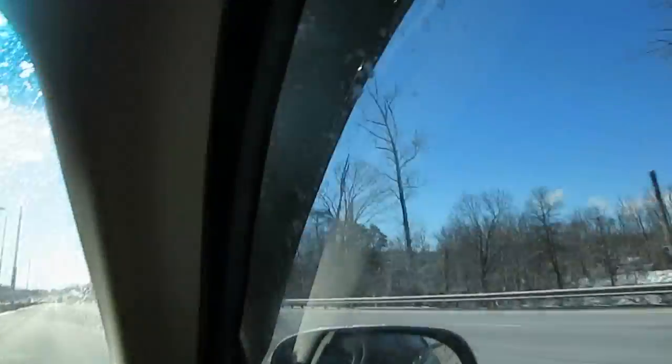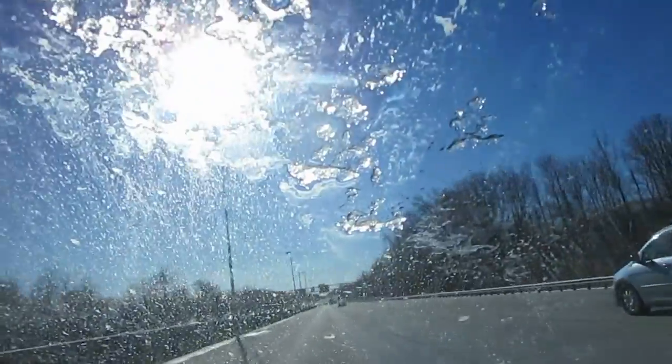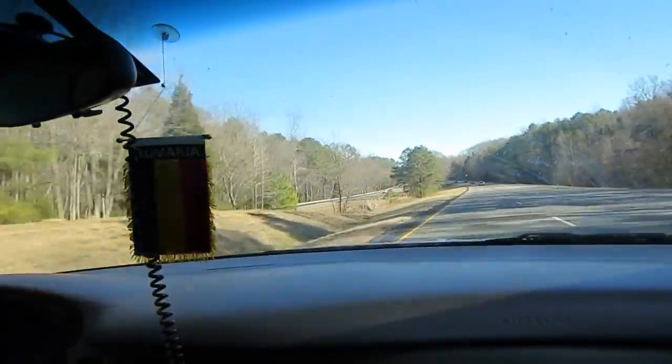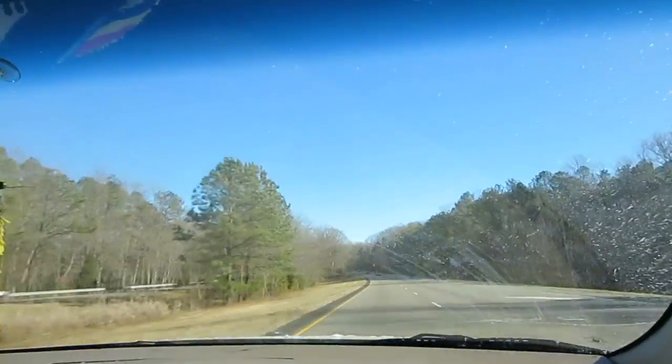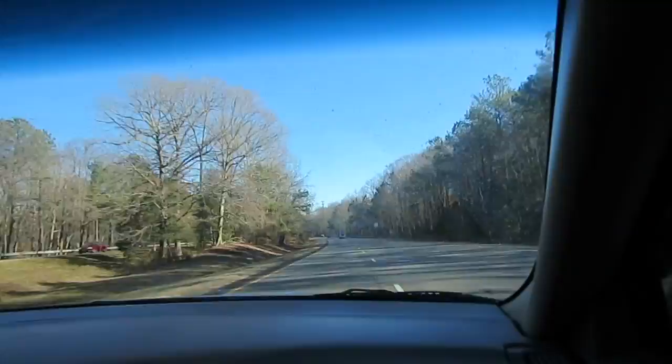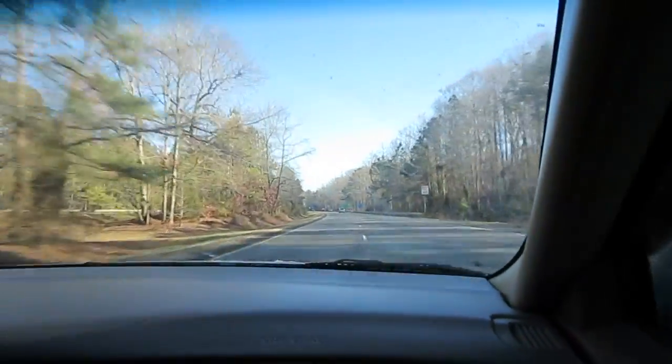I don't know if it's -6 or... kind of dirty out there, though. How's it going, Alex? We're now on the 64 East, coming into Williamsburg, Virginia. I don't think it's 10 anymore, and there's actually no snow here, which is cool. We've got some semi-blue skies. So we're gonna cruise for a little bit. We'll be in Williamsburg shortly.